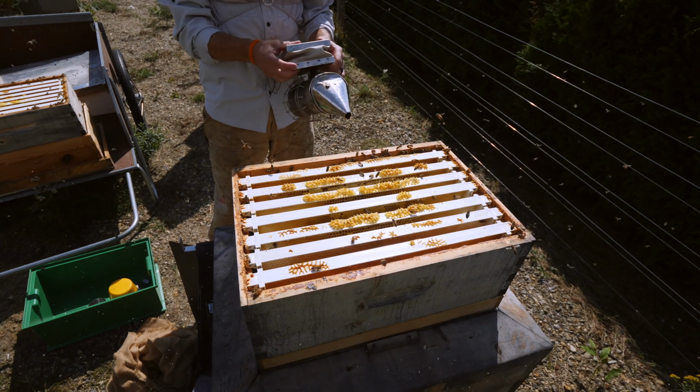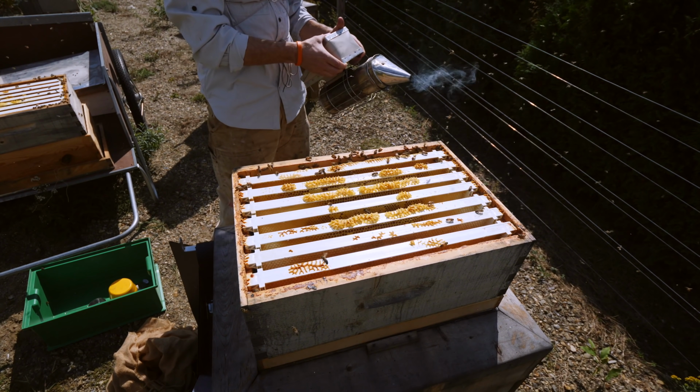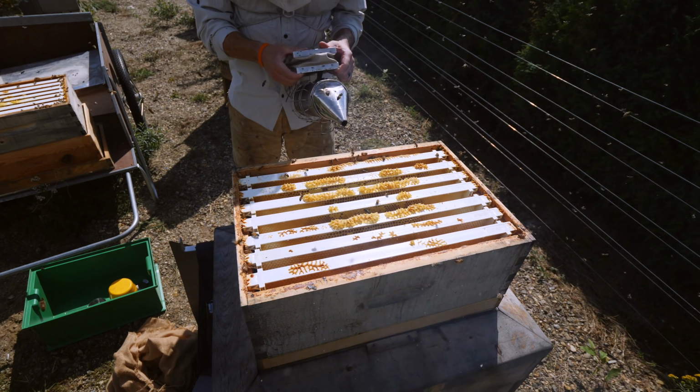Uh-oh. I've created a robbing problem. There's robbing happening over here. Move, bees.